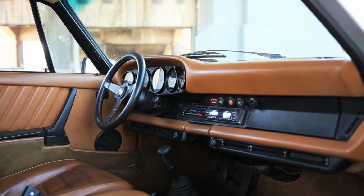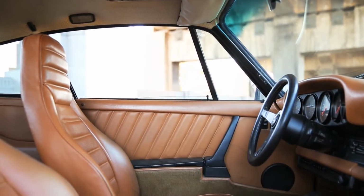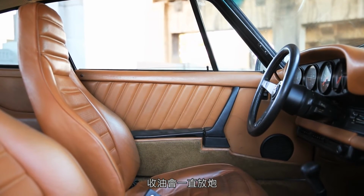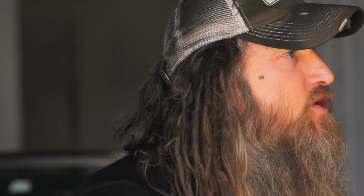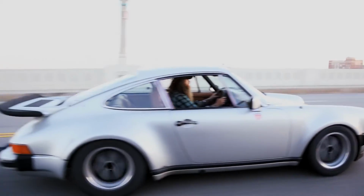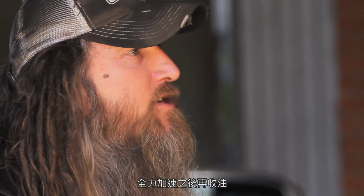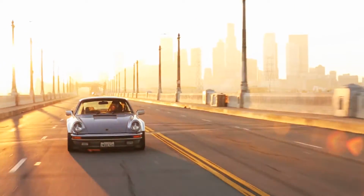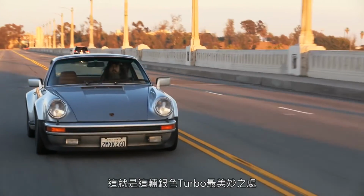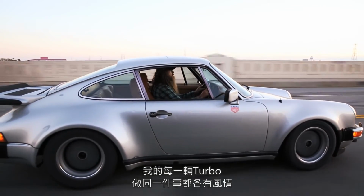Other than lowering it and putting a vintage Momo steering wheel on that car, I haven't done anything to it other than drive it quite a bit. And it sounds great. It's got a burble when you back off. You hear the turbo rumble, and it's a sensory overload. Behind the wheel of that car, especially on the freeway and going under tunnels, when you just get on it and then back off and you hear the turbo wastegate pop, hiss and rumble, it's a tingly sound. So that is what is great about the silver turbo. And as I said, each one does the same thing slightly differently.